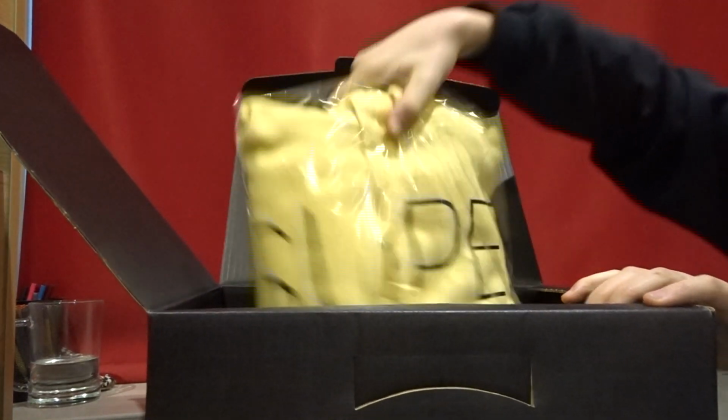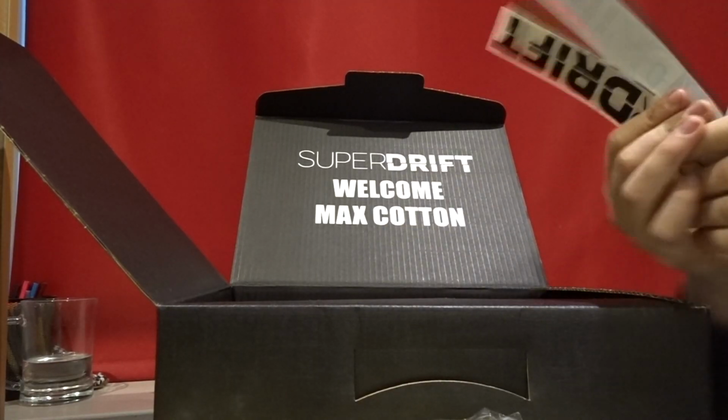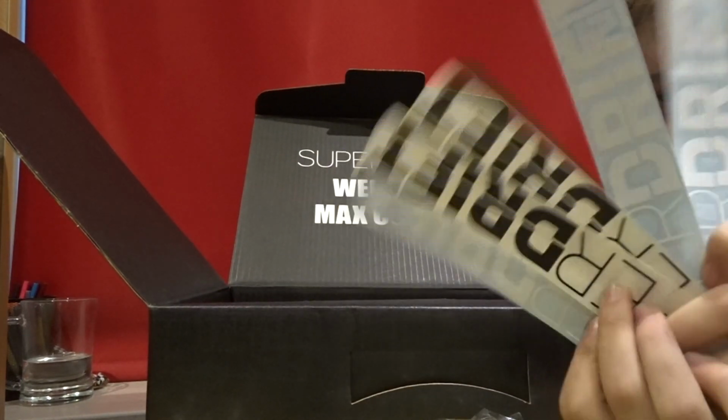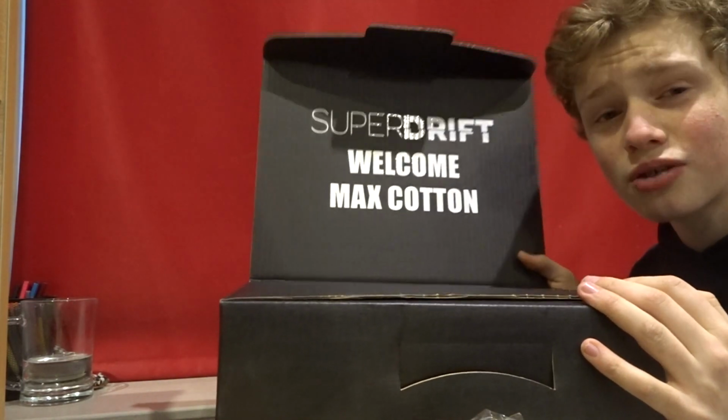And this, I believe, is a SuperDrift hoodie. Definitely going to try that on. Really cool. And also in here, I have many SuperDrift stickers. It's really cool. But anyway, this box, I'm not going to keep this box forever. It's really cool. So anyway, I'm just going to try some of these clothes on.